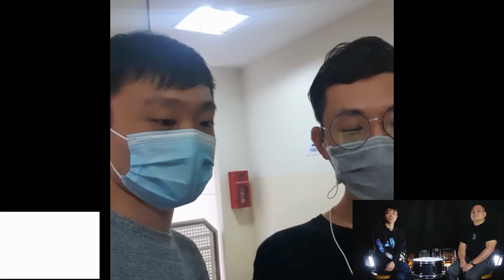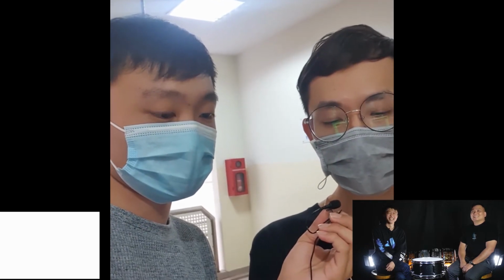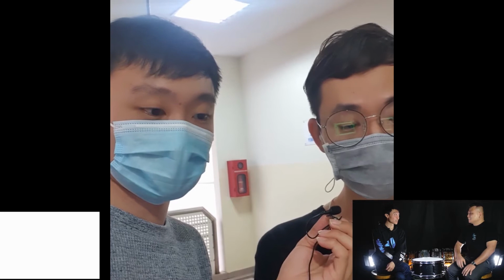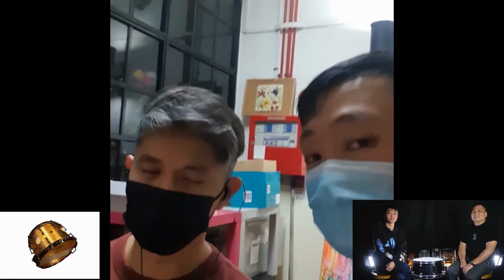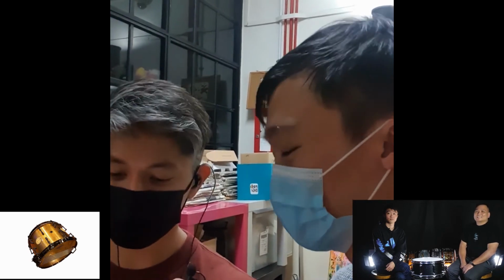First one is Vinnie Paul. So the first one is fat and deep and has overtones. So it's probably one of the big ones, but not the die-cast one. My guess is the pork pie. The bell brass one. The first one that looks like brass, the very thick one. Yeah.